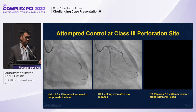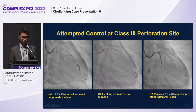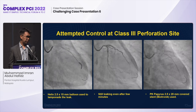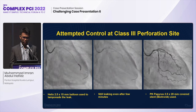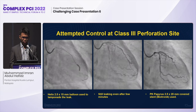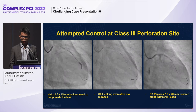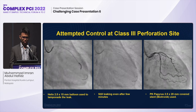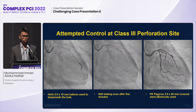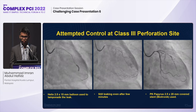So as our panelists and also my colleague has previously done, I move the balloon back and tamponade the leak. I leave it for about 5 minutes. And after 5 minutes, remove the balloon and deflate the balloon, and you can see that the leak still remains. In fact, it's an active jet of extravasation, and it's coming out from what looks like a longitudinal injury to the vessel rather than a hole.